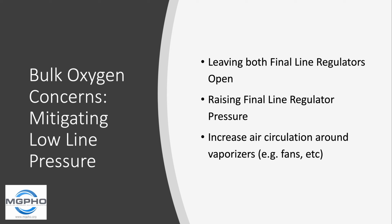One thing to keep in mind, you never want to go out there and try to knock the ice off with any kind of tools or hammers or anything like that. If you're worried about heavy icing, our main recommendation is definitely going to be to contact your bulk oxygen supplier and follow their instructions.